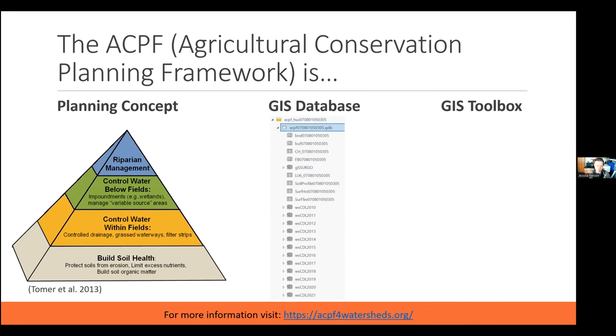And then on top of a planning concept, the ACPF is also a geodatabase that can be used in ArcMap or at the Esri world. And so when you're working with the ACPF, and if it's available within your area, you're able to download this geodatabase from the ACPF for Watersheds website, which is the link at the bottom of the slide. And with it, you'll get a HUC 12 watershed boundary, cropping history within that watershed and all the field boundaries, as well as soils data from the gSSURGO, nice and tidily packaged up. And then also cropland data layers all the way back to 2010. This is what we use when we're doing an analysis in GIS using the ACPF to achieve some of those planning concepts.